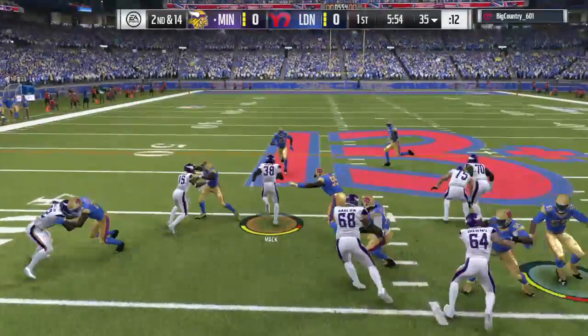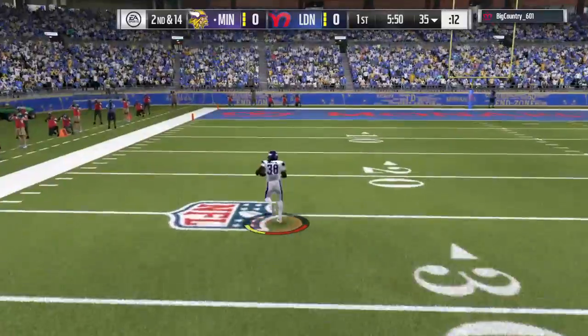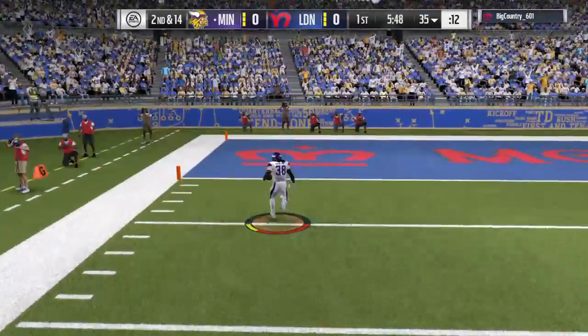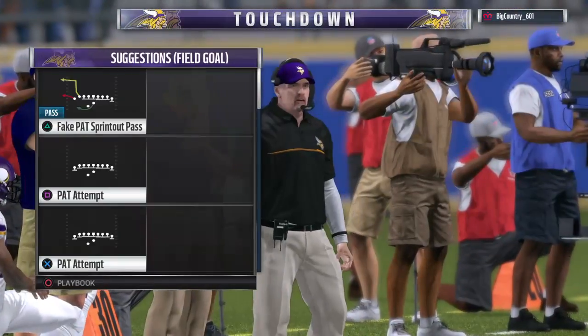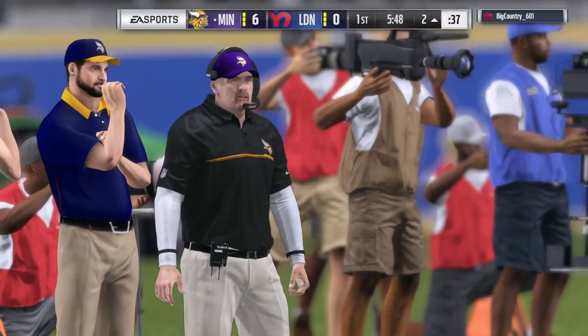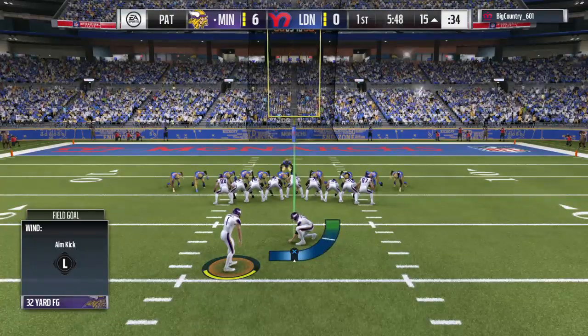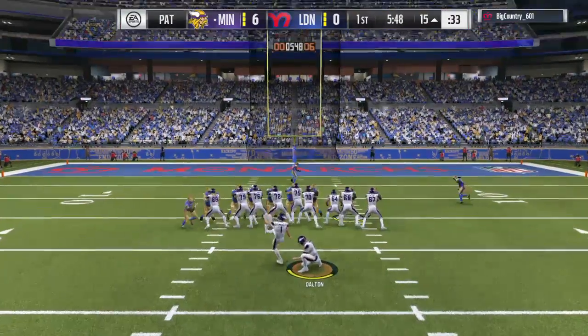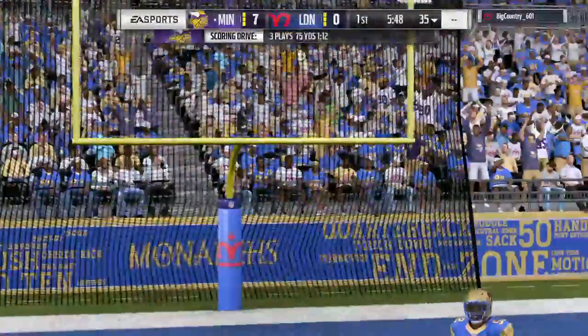And they'll run it here. And he's got daylight. It's a foot race. And he cuts it left, and now room to move. Touchdown, Vikings. A great effort there. 64 yards. And the Vikings have taken a first quarter lead. He's got it, and the Vikings take a 7-0 lead.